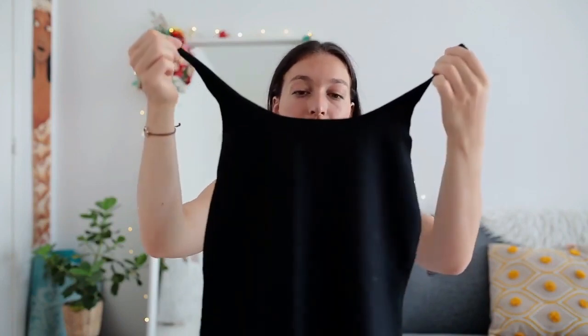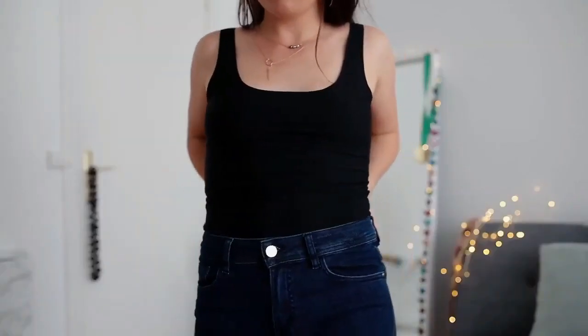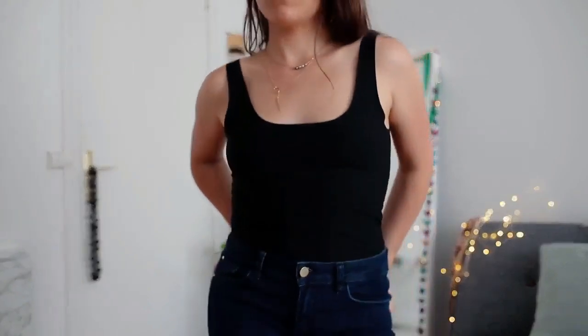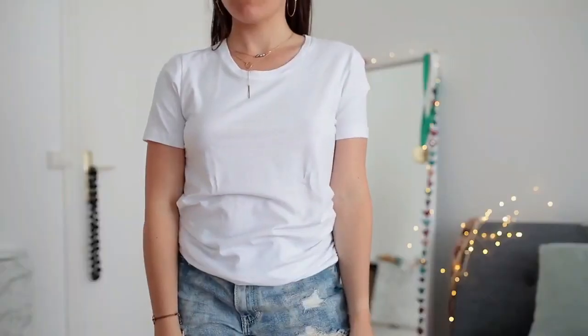I also got this tank top, which is a black, very simple tank top. I got it in size small. It's the same fabric as the underwear, good for working out or even just a little sleek look with a jean. I like it. You can also fold it to do a crop top because it's so thin you can't even see that you folded it. And finally I got a white tee, again size small.